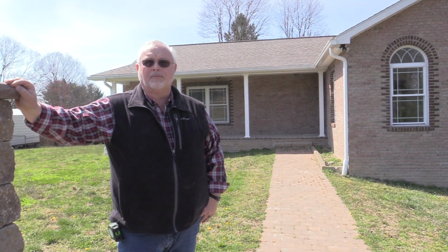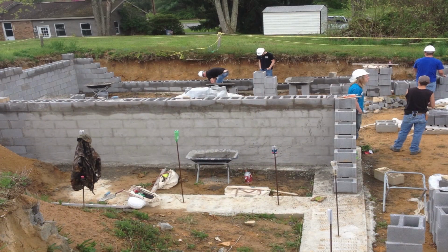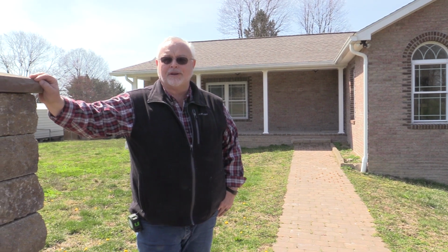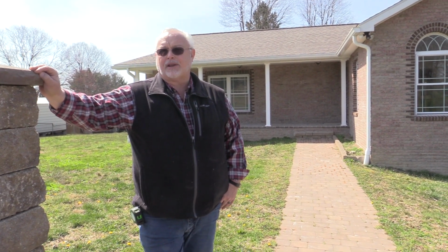This particular home we started several years ago, and we didn't have a house plan for it, but we had a foundation. So we took the foundation that we had and we came up with a plan together through some planning between me and Mr. Fisher, Mr. Chapman, and some of the others, and came up with this design for the house.